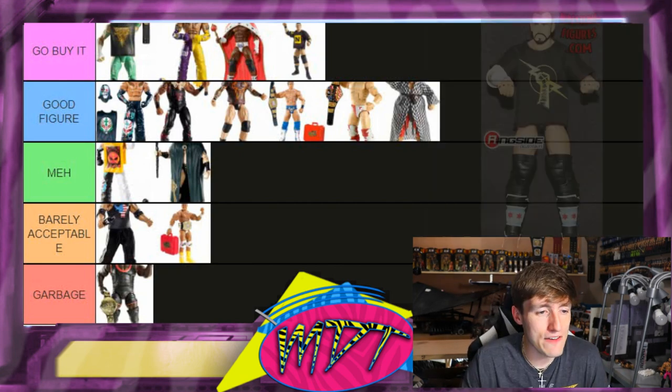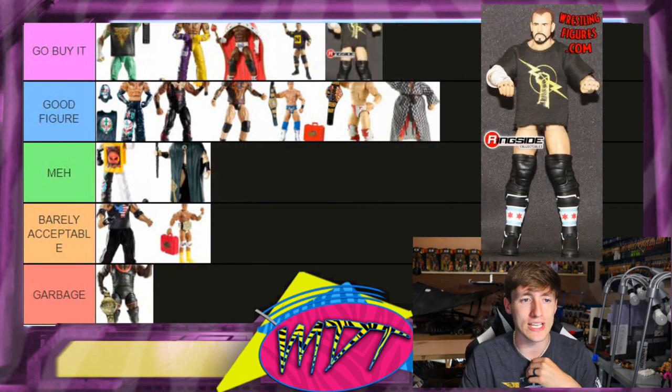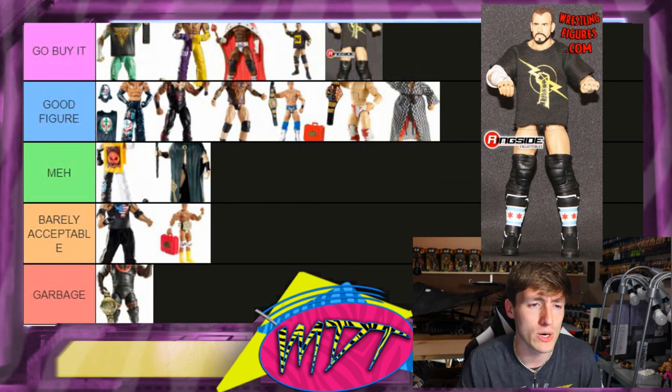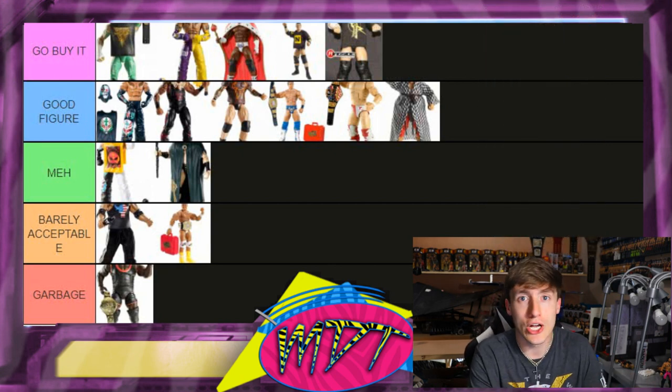Next up is Elite 11 CM Punk. For me, this one's Go Buy It. Really strong. Again, great t-shirt, great armband, really nice attire. You can fix this guy up a lot. Just a really fun CM Punk. The only thing that's kind of crappy about it is the knee pads and the posability is a little bit off, but as a CM Punk figure and the attire and everything, really great CM Punk. I enjoy it. I would say Go Buy It.